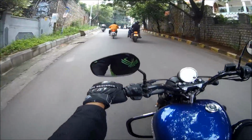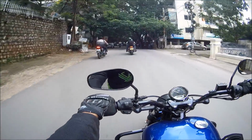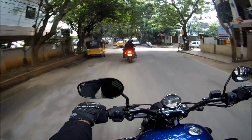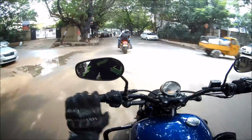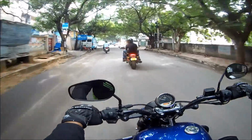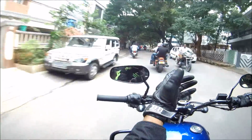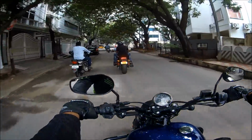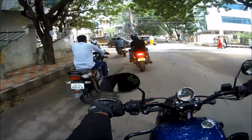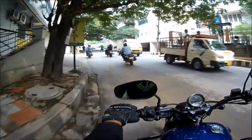Because right now, even though I'm wearing BBG riding boots, they are not full length, they are ankle riding boots, so I am getting protection from the heat, but I can still feel a lot of heat getting onto my feet. So about the acceleration, the Street 750 still feels a little quicker than the Street Rod. Why is that? I don't really know exactly, but that is the feel that I get. Probably because of the gearing. I need to check that.